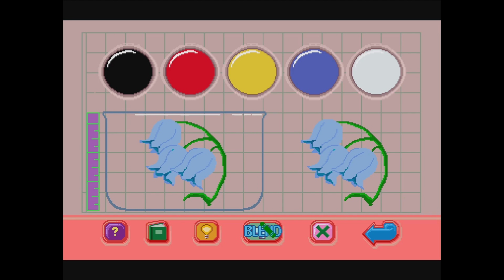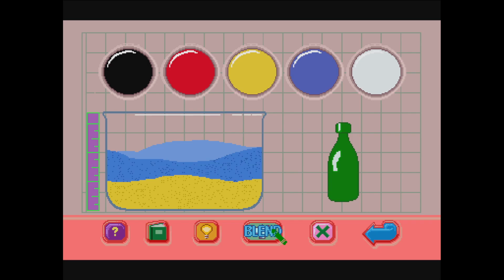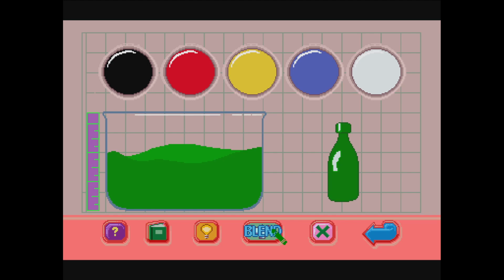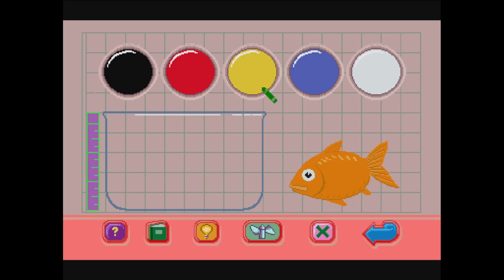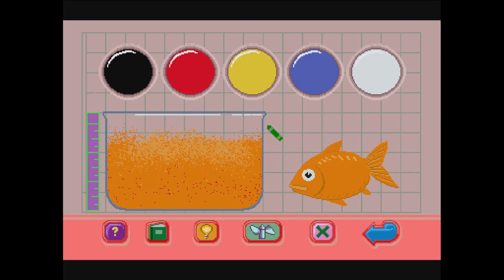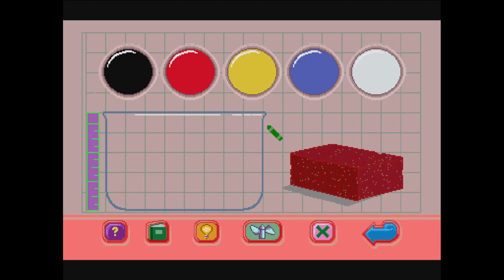Let's try another one. Can you make a green color like this? Wow, that's a great color, and it matches the object. Let's match another object. Can you make... Excellent match! And here's another object to try and match. Can you make dark red?